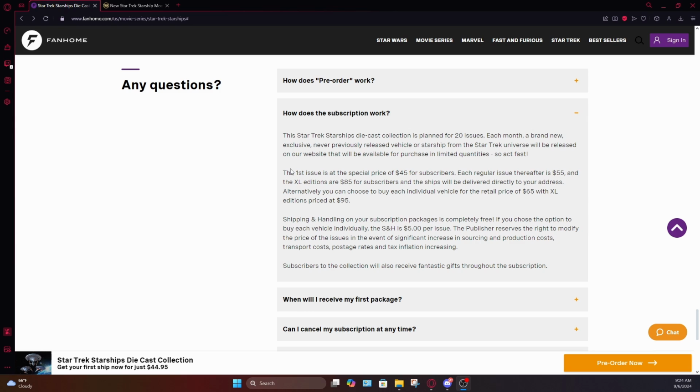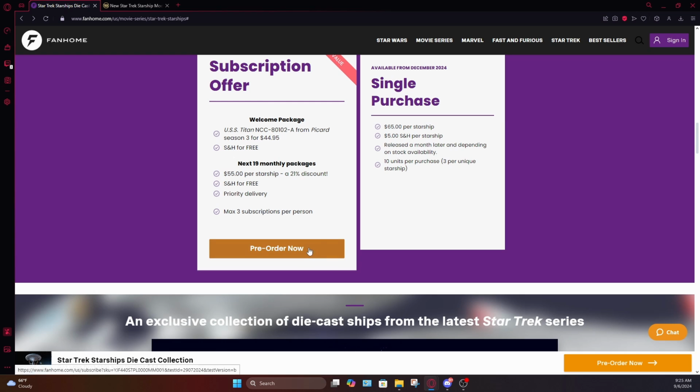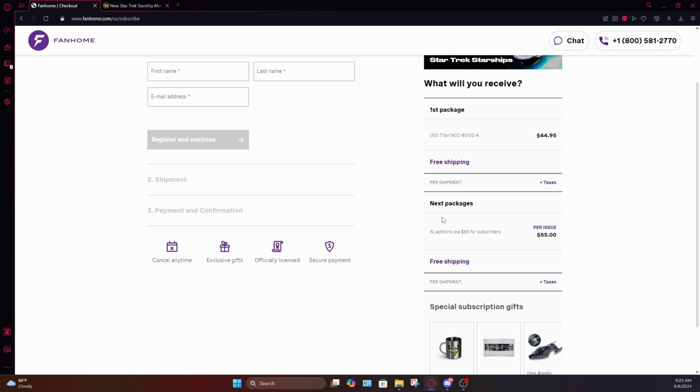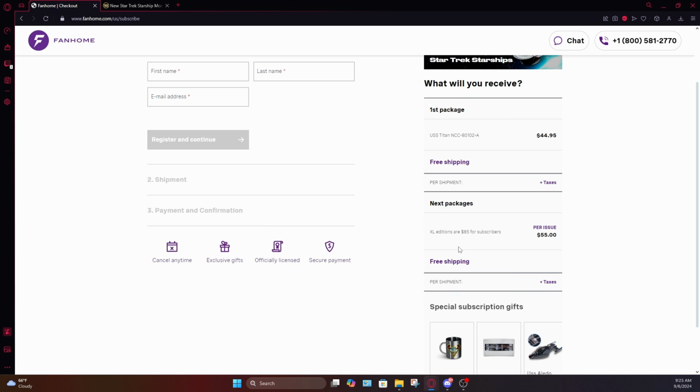Now, the way the subscription works is a little confusing. It's not like you just pay a monthly fee and then they just keep sending you ships like with the old collection. With this one, it's more like you're just pre-ordering ahead of time at the discount. So basically, it's ensuring that you buy the next ship ahead of time when you order the first ship with the subscription. To sign up for the subscription, all you've got to do is go to the pre-order for the subscription. You click on it, and basically all it does is throw in Titan A at the discounted price, but it's also immediately signing you up for the next ship in the collection, which for this one is going to be the Stargazer. But if the next ship is going to be an XL, then it's going to be a bit more expensive than the standard $55 that would be the discounted price for subscription members.